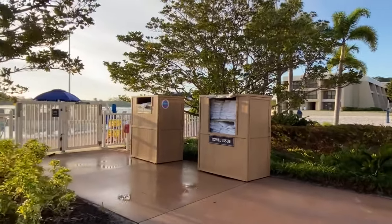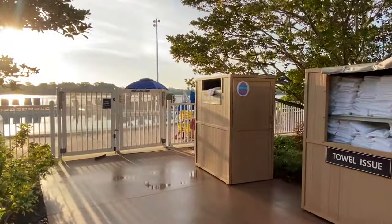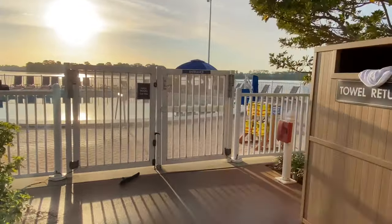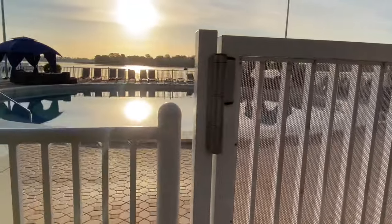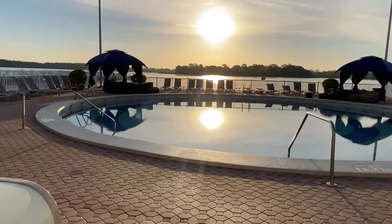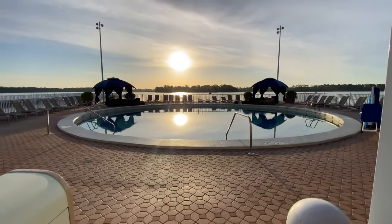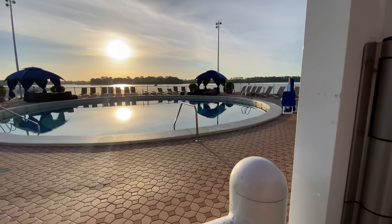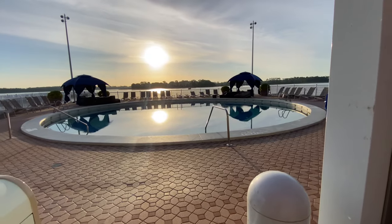Come this way. Now, this is the only pool that opens at 7 a.m. to 11 p.m. It's going to be a little hard to see because of the sun blaring in on us. But this pool right here, see if I can, there we go. That pool right there, two cabanas. It's more of a quiet pool, but everybody can swim in it. It is 3 to 5 feet deep, 5 feet in the middle.